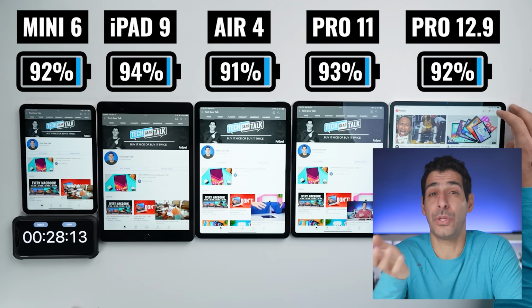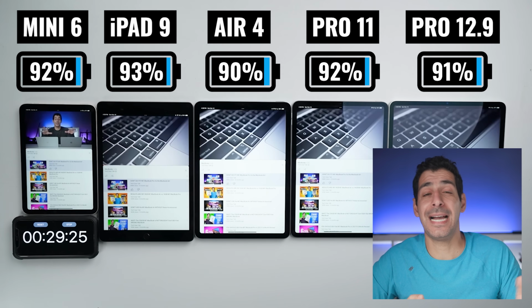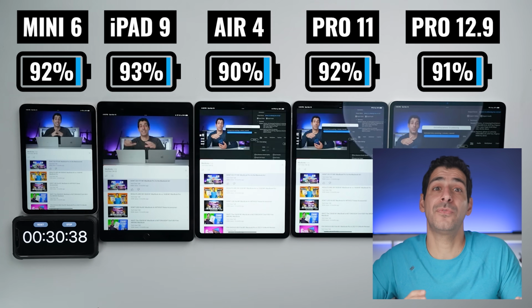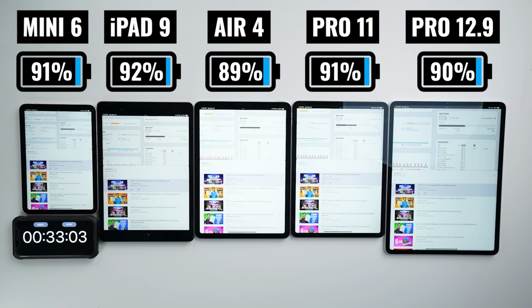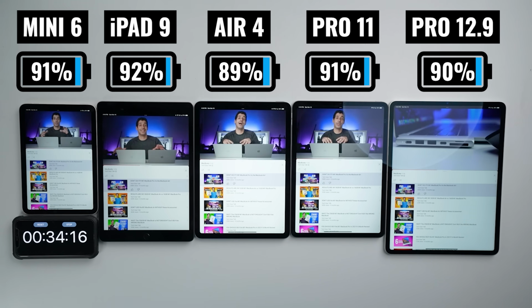Now, as we get to about the 30-minute mark, we can see that the iPad 9 is actually leading the pack, followed by the 11-inch iPad Pro, the iPad Mini 6, then the 12.9-inch iPad Pro, and then finally the iPad Air 4. This is a little unexpected. I definitely didn't expect the cheapest iPad to be leading, but let's see what happens as we continue.